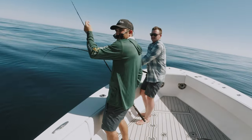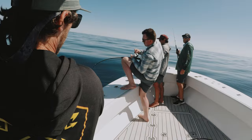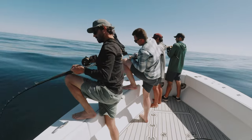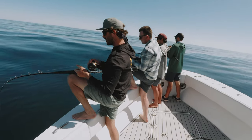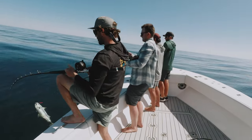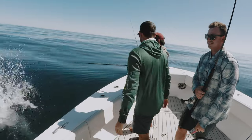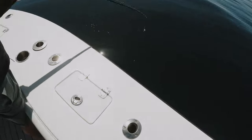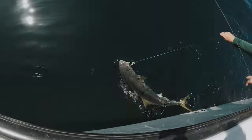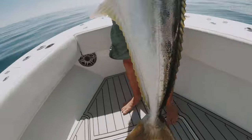Grab it, dude. Oh, biter! But with that last drift, we got the fish hanging. Biters. Yeah, that's a good one. Yeah, buddy. Look at that beautiful fish. Wow. Oh, that is swan. Woo!